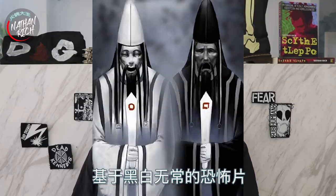And when the quality comes up high enough, I want to urge the studios to make an amazing horror movie based on Hei Bai Wu Chang. That one I'll see twice.